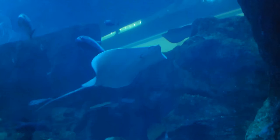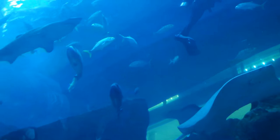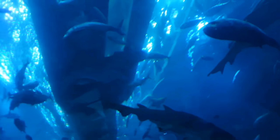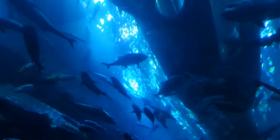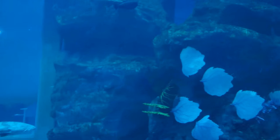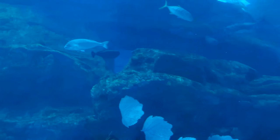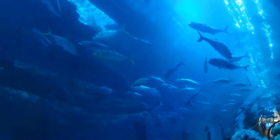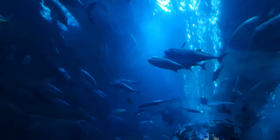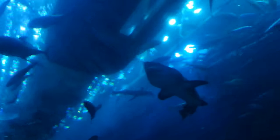So we're in the under tunnel aquarium. They got sharks, stingrays, huge fish. There's a group. Look at these teeth on these sharks.